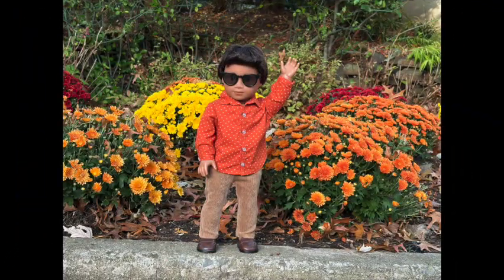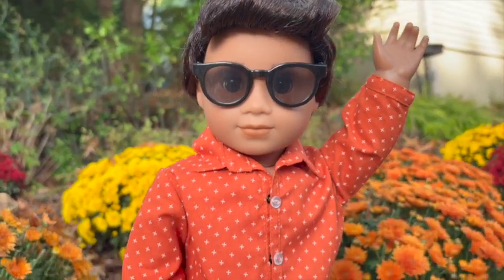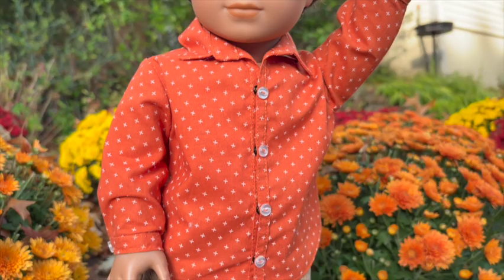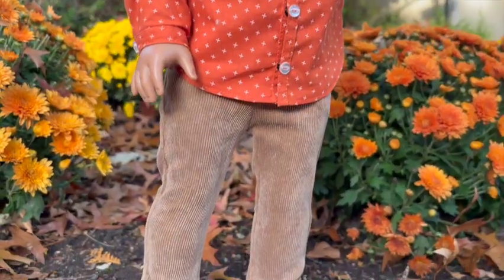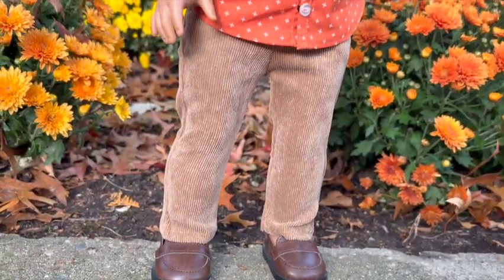Next up is this handsome guy, and this is my Just Like You number 76. Let's talk about his outfit. He's wearing a pair of off-brand glasses. The shirt that he's wearing was well made, and it's from the Etsy shop SewniasDollBoutique. His brown corduroy pants are off-brand, not sure where I got those, and those are American Girl brown loafers.